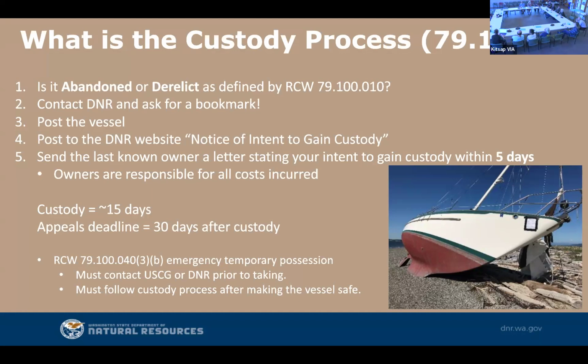However, there is another 30 days that the owner can appeal that process. And I just learned that an authorized public entity lost their appeal because they destroyed the boat before the deadline for the appeal. So it's a business decision that I would recommend you talk to your risk managers about, whether you want to destroy the boat before the appeal period ends or after. But the custody process is 15 days.